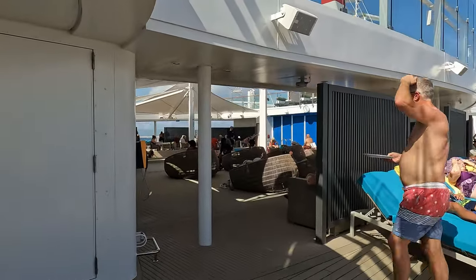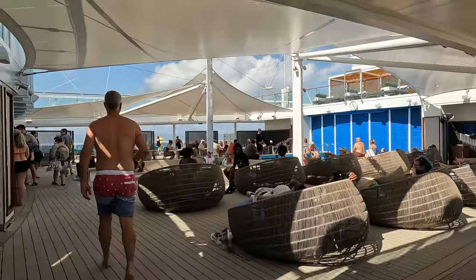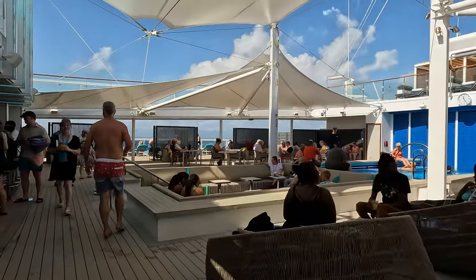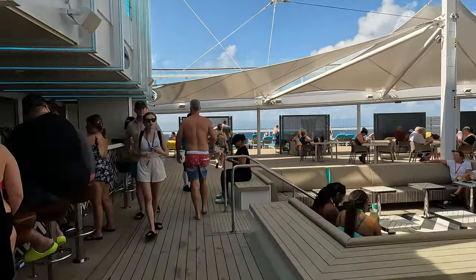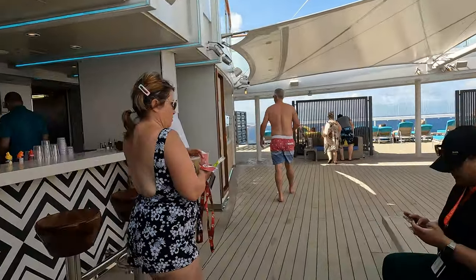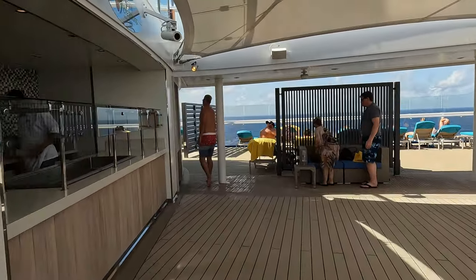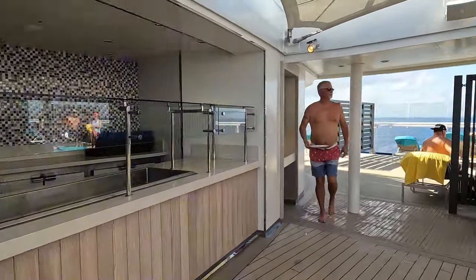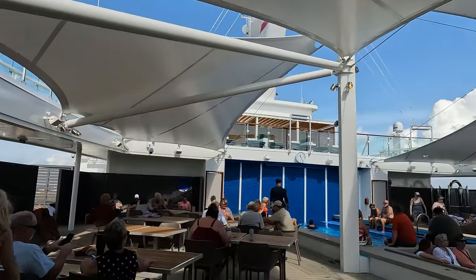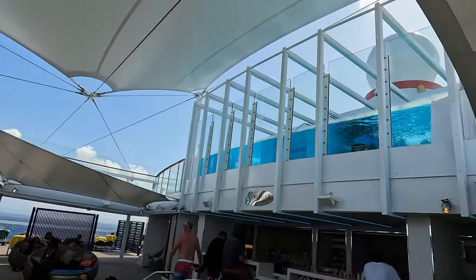Up here today on the Celebration, the wind was insane. I guess it's just coming from a different direction today. Serenity is full. Here's the Serenity bar. And here's where the salad bar will be. And like I said, it's not windy at all today, so that'll be nice. Got Loft 19 up there. Got the Loft 19 pool. That's pretty cool.